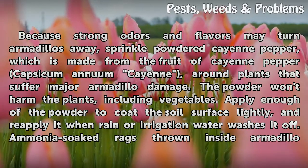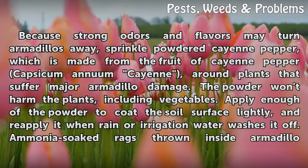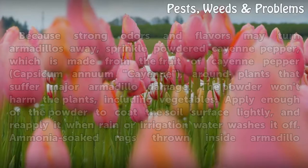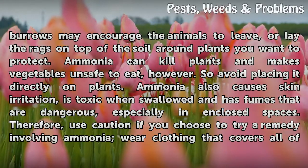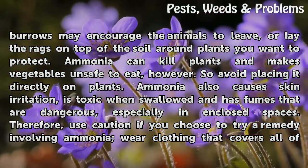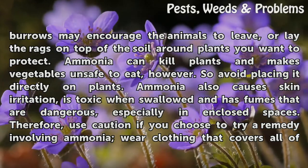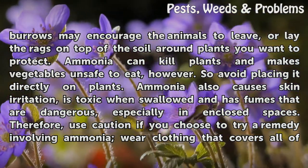Apply enough of the powder to coat the soil surface lightly, and reapply it when rain or irrigation water washes it off. Ammonia-soaked rags thrown inside armadillo burrows may encourage the animals to leave, or lay the rags on top of the soil around plants you want to protect. Ammonia can kill plants and makes vegetables unsafe to eat, however, so avoid placing it directly on plants.